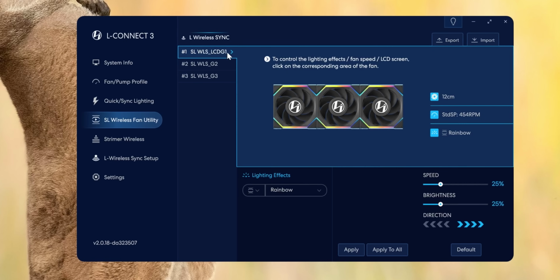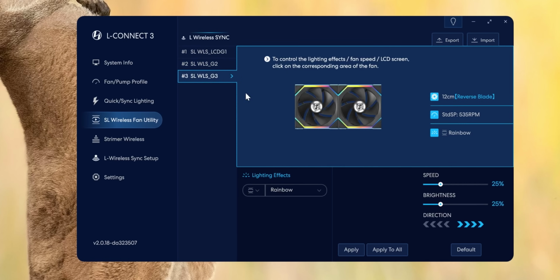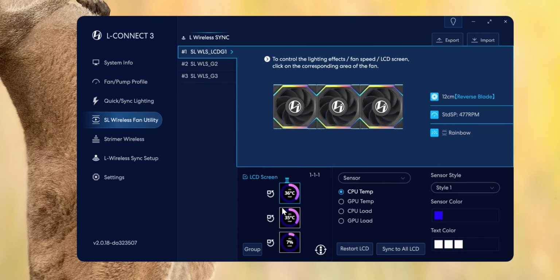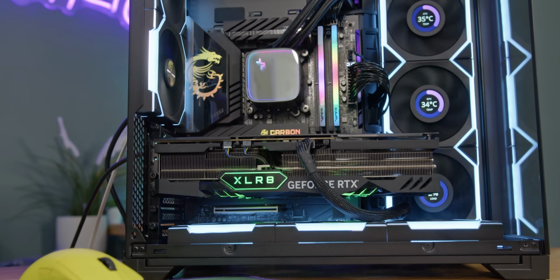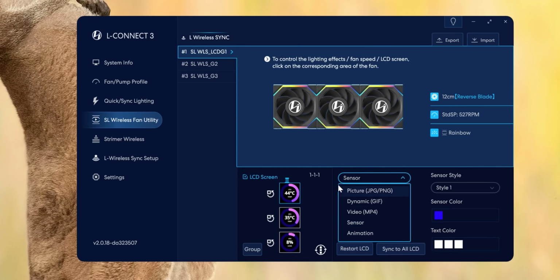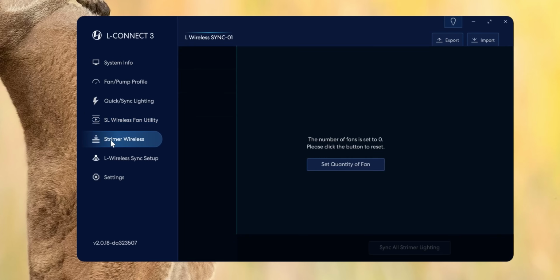But I've got to say, this works really well. So all of the blocks of fans were automatically detected. I didn't have to do anything at all. It knew that this was a block of 2 and they were the normal ones and that these were the LCDs. You just click on the areas that you want to adjust. So here we've actually got all of our temps and things on the right hand side. You can have videos, GIFs, sensors, animations and things, but let's get into the games.